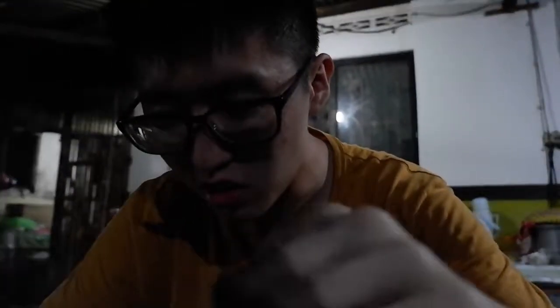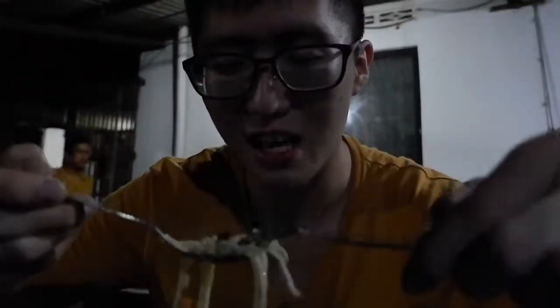This is the definition of a good chicken noodle soup. The canned chicken noodle soups you get at, I don't know, Walmart cannot compare with this. Oh, they have some vegetables sitting down at the bottom. I think it's just some cabbage. And now, with the chilies mixed in with the noodles, let's see how that goes.